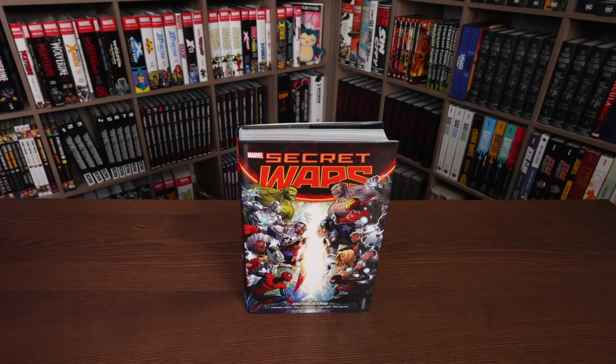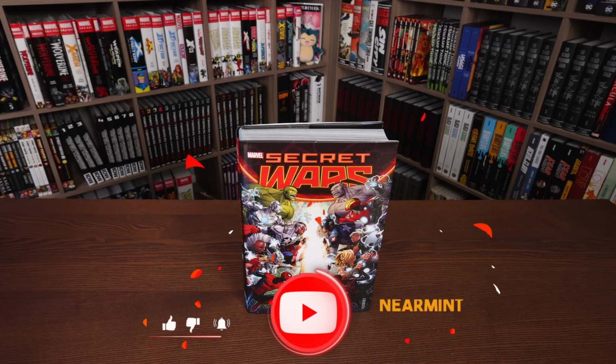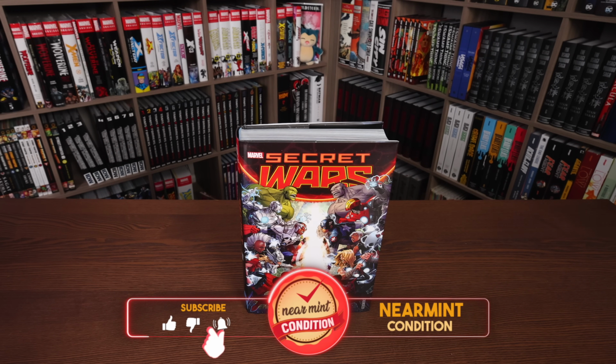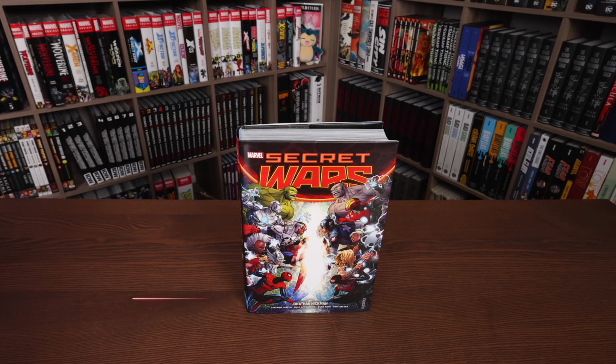Before going any further, a big thank you to David Gabriel and the fine folks at Marvel for sending us an advance copy of this omnibus. This omnibus is due out in the direct market and book market on February 4th or 5th, depending on where you get your books. What we're looking at here is actually one of the direct market covers. This is the one that is supplied by Jim Chung.